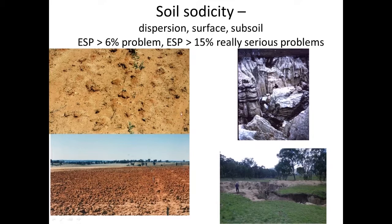Here's some of the problems. You can see surface sealing, problems with emergence and germination on this sodic soil. Huge cloddy. You can see how cloddy that particular paddock is. Here's another problem. Subsoils can be extremely sodic, and this one I think had an ESP of around about 32. That's a person just there. So you can see there's severe gully erosion. That's in the Bathurst granites.